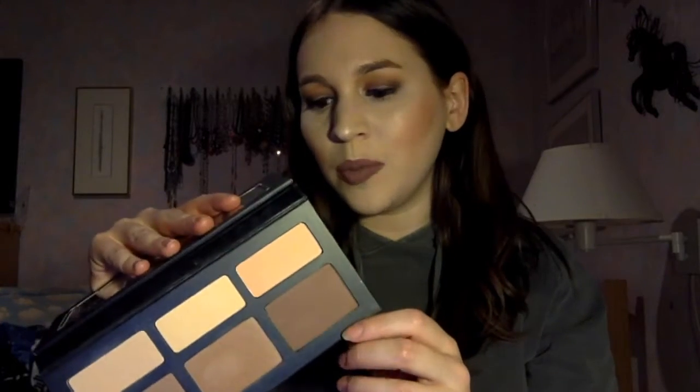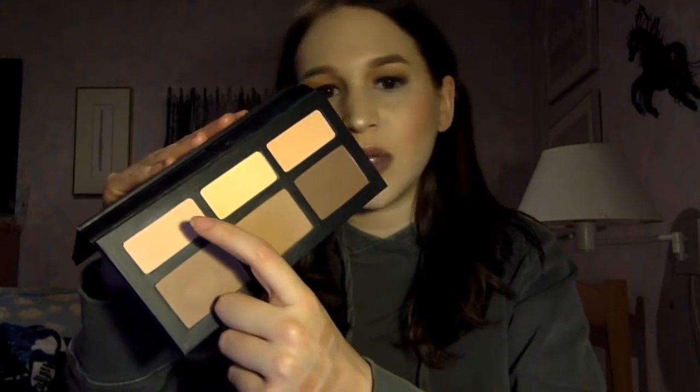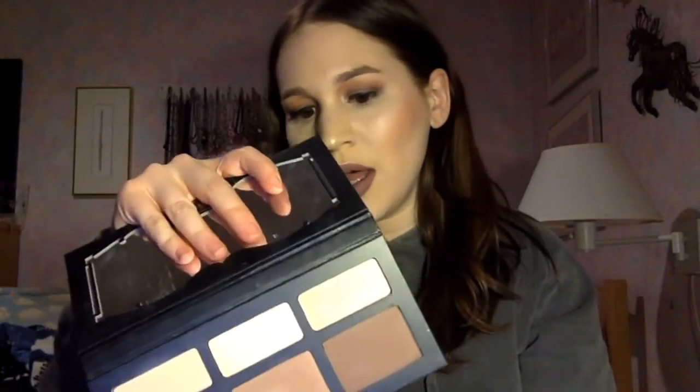This is so pigmented. All these powders are so pigmented, and that's what I love about Kat Von D. But her powders are always super blendable. So the first shade's called Subconscious, and this one is called Shadow Play, and then this one is called Levitation. So literally obsessed with those, and I can't get enough of this palette.